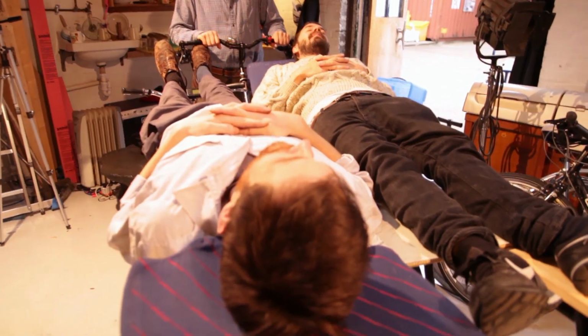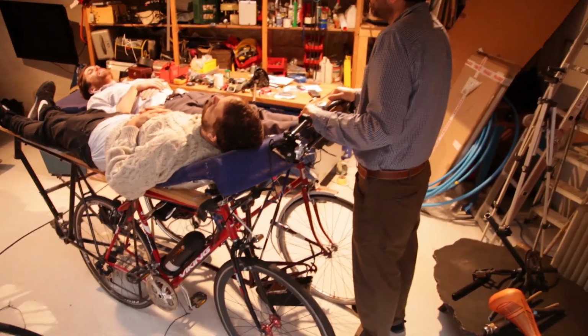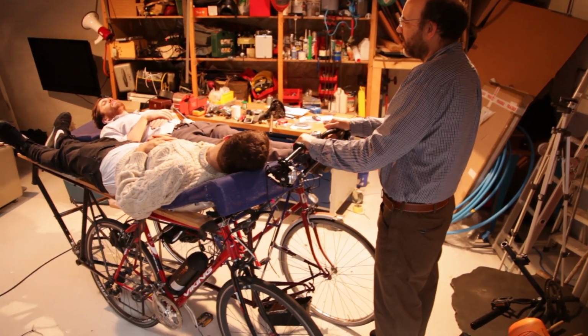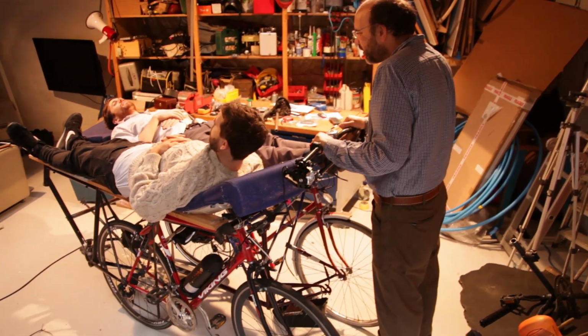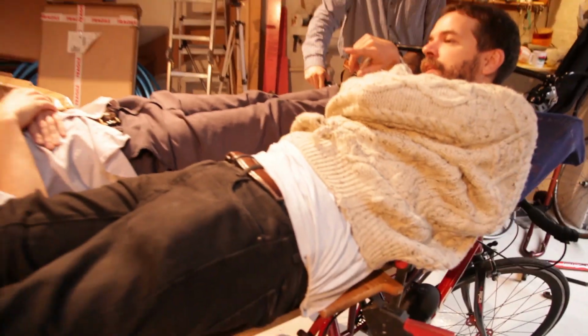I could totally sleep like this, couldn't you? Yeah. It even sounds like an old pram. No, like the creaking of it. Actually looks like a slight horror film. Well, tell you what, why don't you sleep there and I'll see if I can drive.